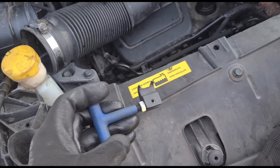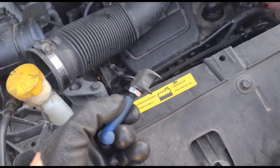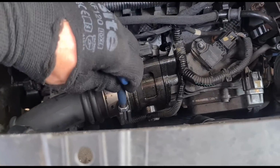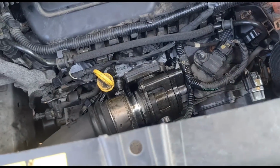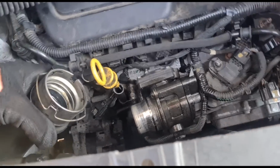This little tool here, I'll see if I can find a link where I got this from. It's a Laser Tools part, specifically designed for these little clips down here. So people will try prying them off with a screwdriver and you end up damaging them. You can see how easy that is once you get that off.